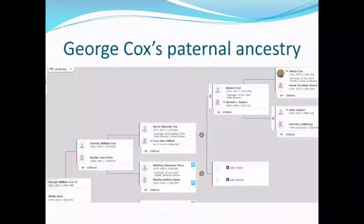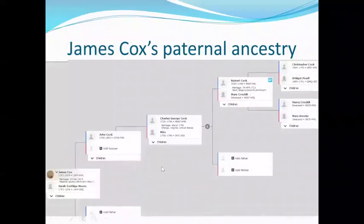So let's take a look at some pedigree charts here. First, I'm going to show the pedigree chart for George Cox, who unfortunately died earlier this year. And you can see his ancestral line goes back to a James Cox up in the right upper corner there. James Cox, born in 1791, goes back to the shared ancestor with my mom, whose name is Charles George Cox, born 1726. He was the immigrant ancestor from England, came over around 1750 to 1755.